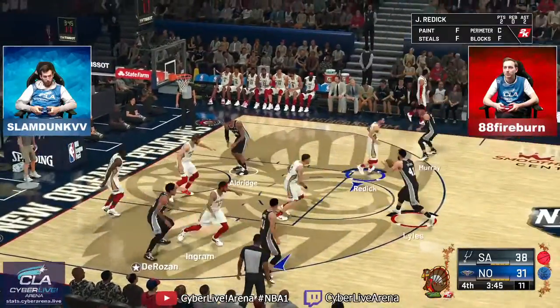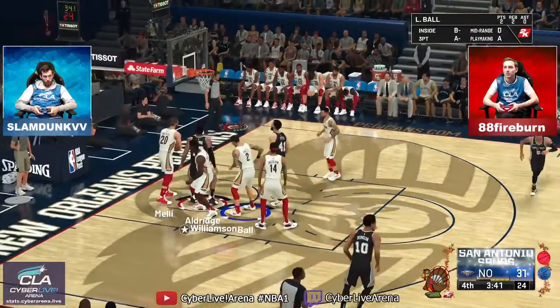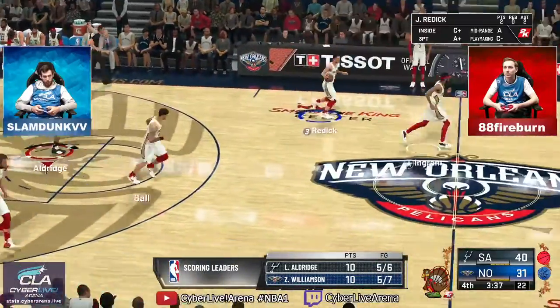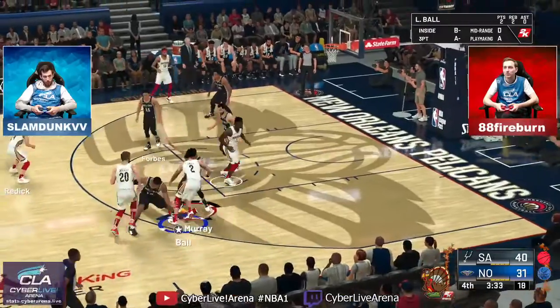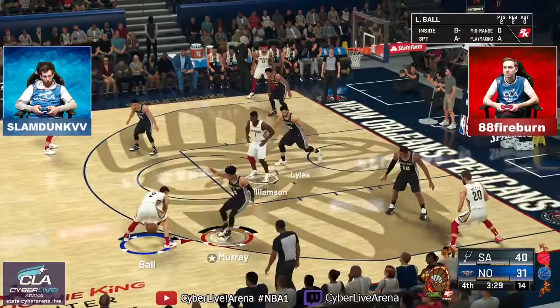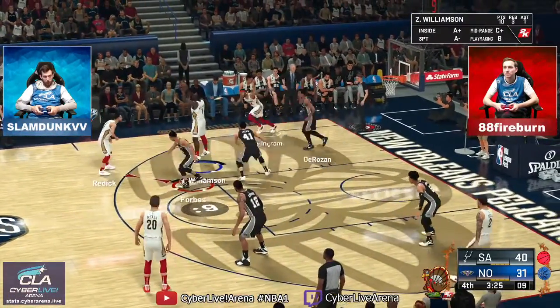And DeRozan kicks to Lyles. Here's Aldridge. Hits the layup after the sweet pump fake to freeze the D. And the Spurs lead by 9. And really keeping the ball hopping around here offensively. Ball dishes to Williamson. Back to Ball. Some nice passing here by New Orleans. Redick passes to Williamson.